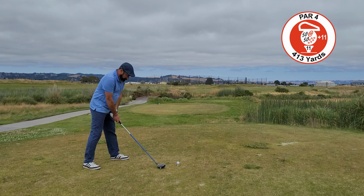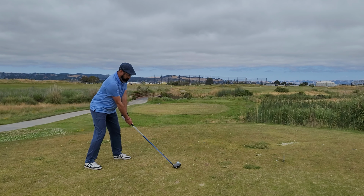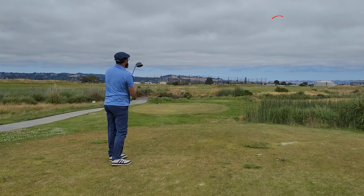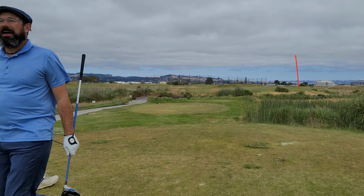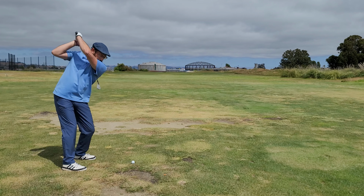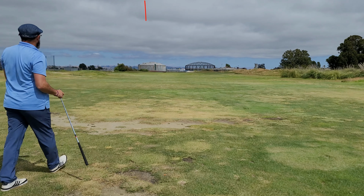Okay, this was completely downwind, driver in hand, just trying to get something high, pounded, so the wind takes it, and that one actually worked out pretty good. Yeah, it wasn't quite that long. Yeah, I was like 107 in, so this was the gap wedge. And that felt great.